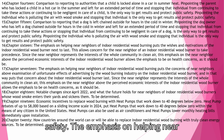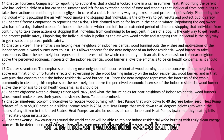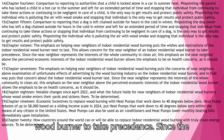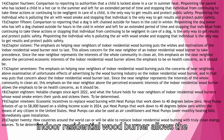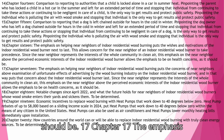16. Chapter 16. The emphasis on helping near neighbors of indoor residential wood burning puts the wishes and motivations of the indoor residential wood burner next to last. This allows concern for the near neighbor of an indoor residential wood burner to take precedence. Since the near neighbor represents the interests of the whole community in clean air, this emphasis on the near neighbor above the perceived economic interests of the indoor residential wood burner allows the emphasis to be on health concerns, as it should be.